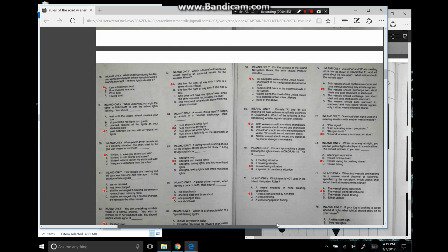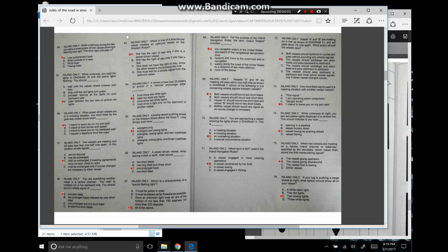63. Inland only. Which is true of a downbound vessel meeting an upbound vessel on the western rivers? The answer is A, she has the right of way only if she is a power-driven vessel.